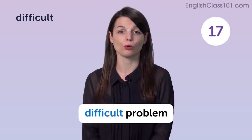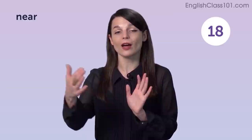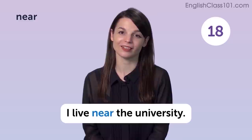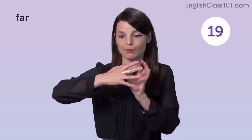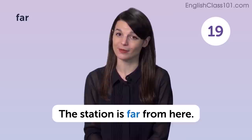Near. Near is used to talk about something that is close to us. It's something that we can go to quickly and easily. I live near the university. Far. So far is the opposite of near. Far means something that is a great distance from something else. There's a long way to get to something. The station is far from here.